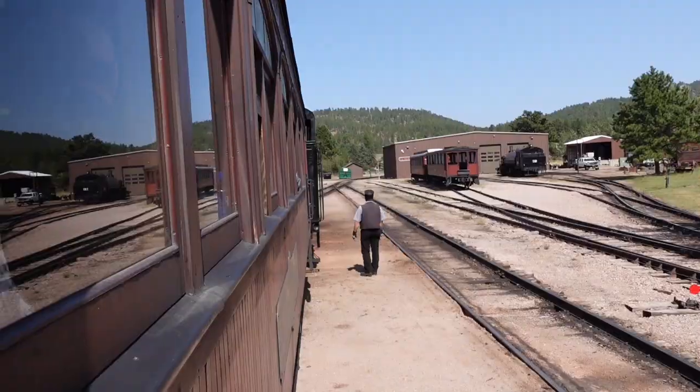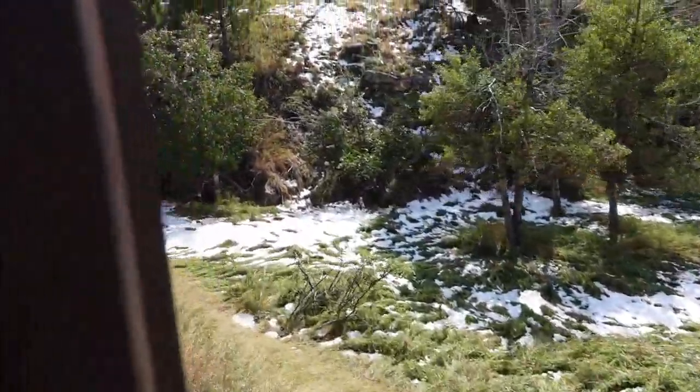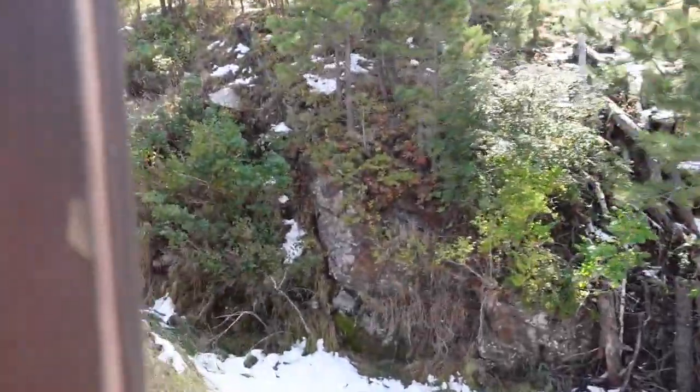It's not hanging out the window. I see that. But do keep a lookout for the wildlife. Sometimes they're very close to the track. And a positive shot.